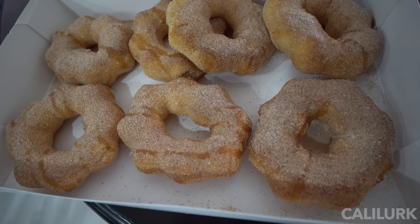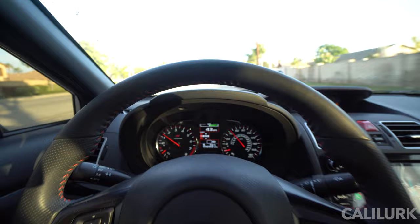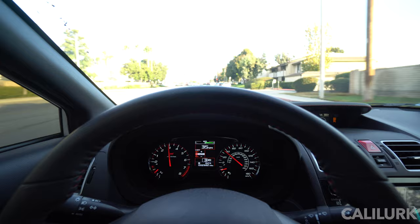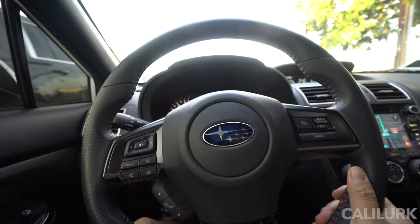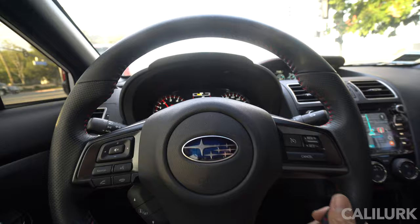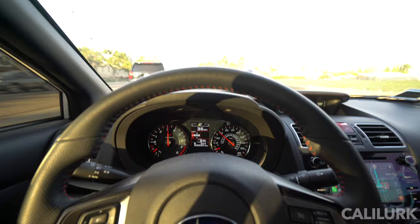I'm in sixth gear right now, just cruising. Barely hear the exhaust, so sounds good when you get on it. Let me try to get some downshifts in. Turn left on Riverside Drive. Driving this with one hand holding the camera.